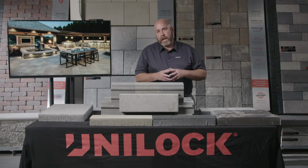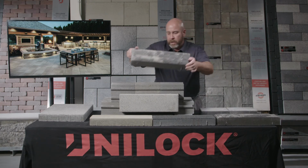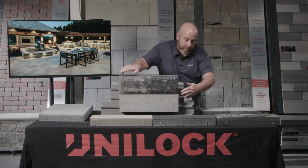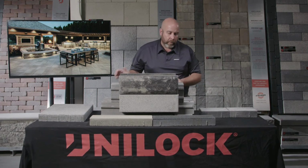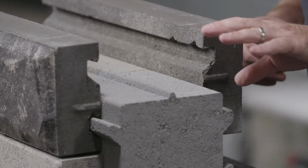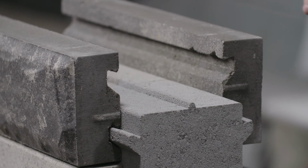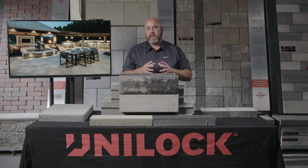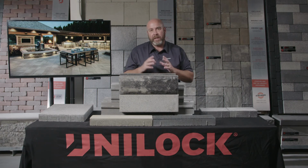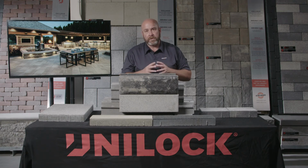So think about an application where you're using landscape lighting, or you have a water feature, kind of like what you see on your screen. When done properly, lock bonding allows you to achieve a 3-inch channel between the top course of backer block and your wall coping. So think about an application where you could easily run your water lines, electrical conduit, or any accessory that you might need to safely hide and have easy access to for the future. Lock bonding is just an added benefit of the Ucara system.